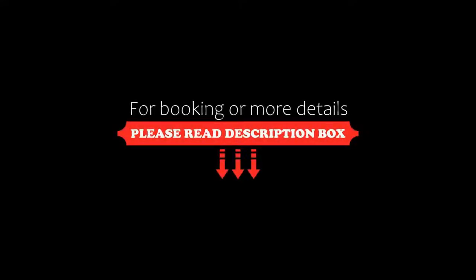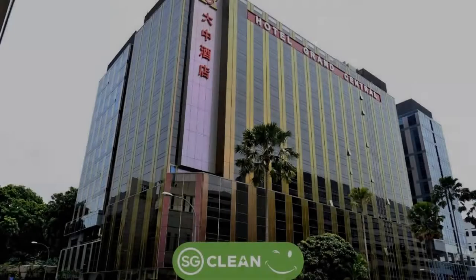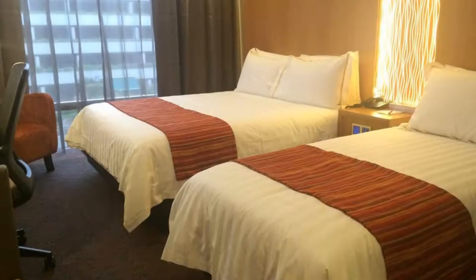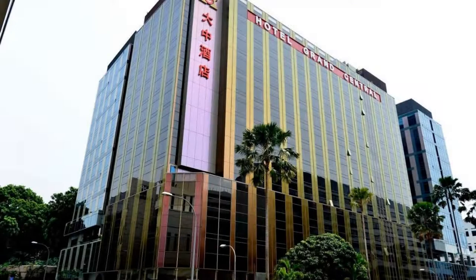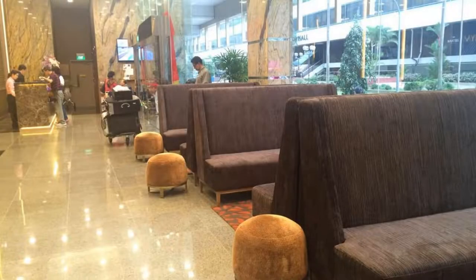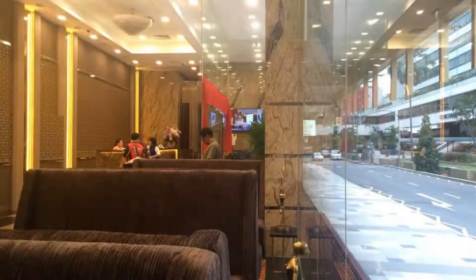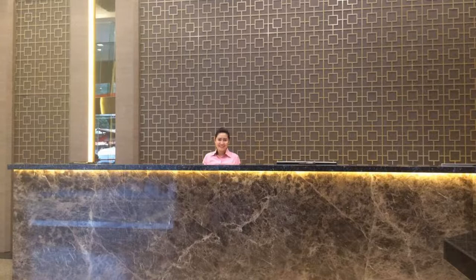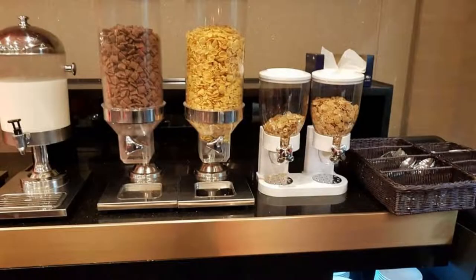The check-in time of this hotel is 3 p.m. and the check-out time is 12 p.m. Pets are not allowed in this hotel. The hotel accepts major credit cards and reserves the right to temporarily hold an amount prior to arrival. Guests are required to show a photo ID and credit card at check-in.